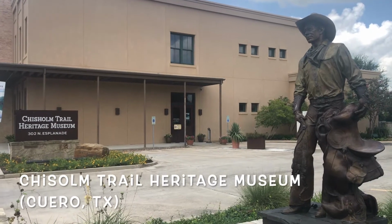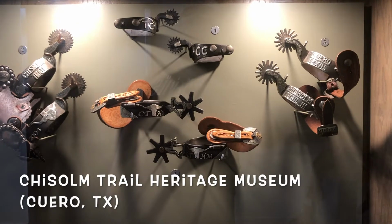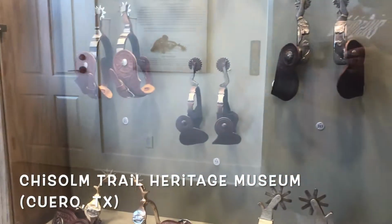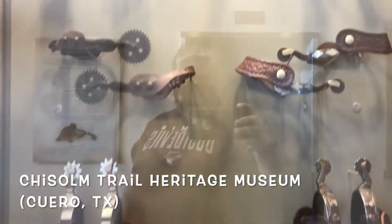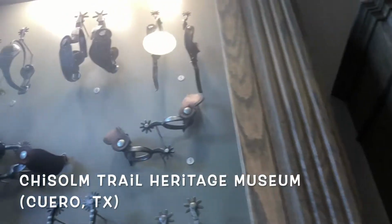Next stop was the Chisholm Heritage Museum in Quito, Texas. This was a pretty new museum to me. I've never seen it before, so I was excited to go to it. Good old spurs. It's pretty much a cowboy museum. If you love cowboys, this is the place to go.